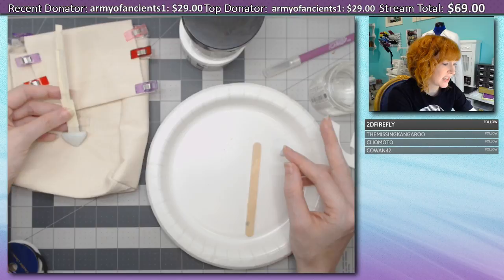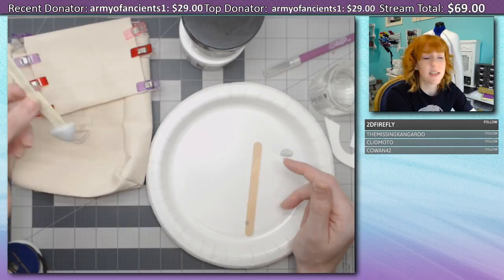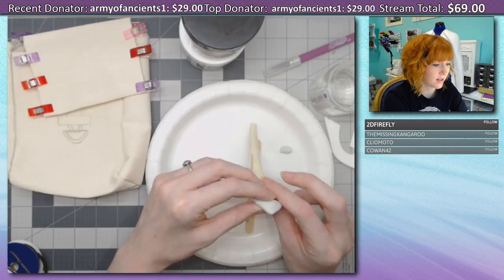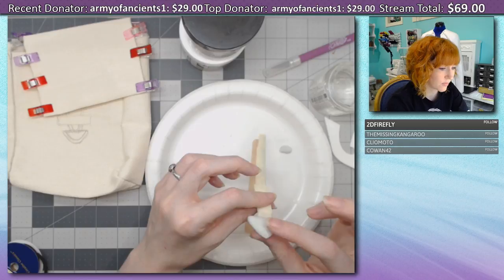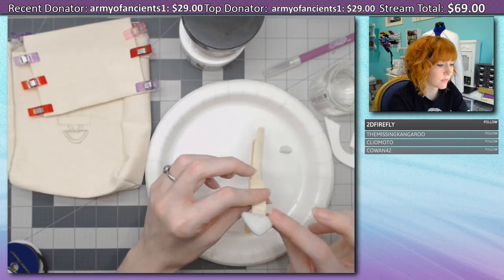So this is what it's looking like. I did get it to be very roughly the size and shape that I want. Again, I just can't manipulate it too much right now without collapsing it, because it's in that gummy, sticky, weird state still. So I'm just very gently squeezing it to flatten it out in different areas.